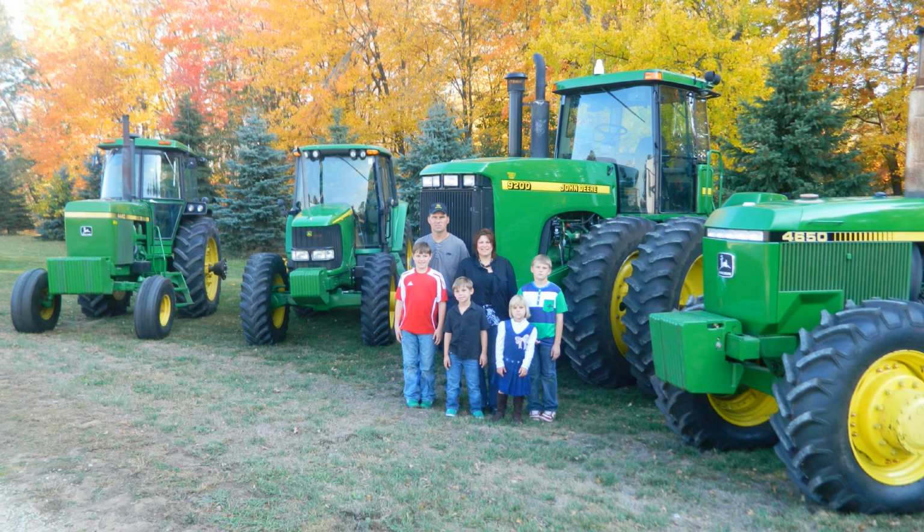I actually got to know Dick a little bit through email this past winter. We were corresponding. He got in touch with me and he kind of had a question. He was looking to maybe sell one of his tractors. 3 of his tractors, you can see on the far right there, that 4650. That's a 1984 model, mechanical front wheel drive with only 2,425 hours on it.